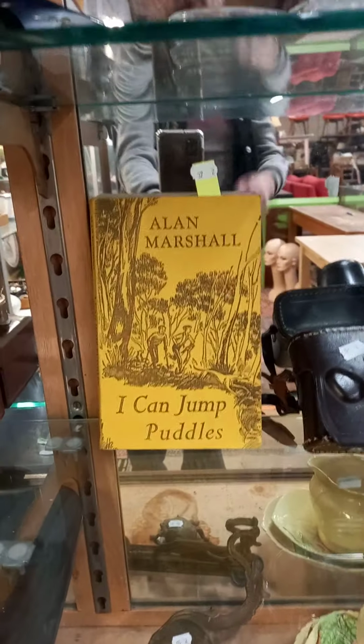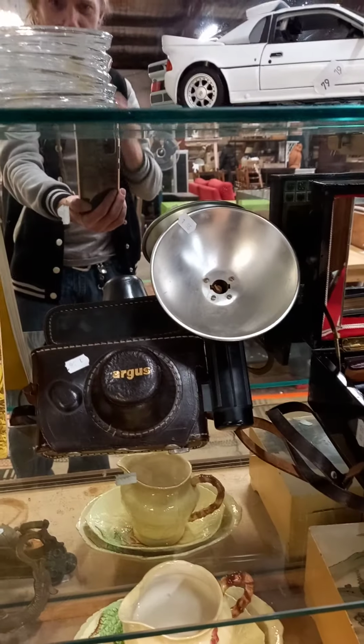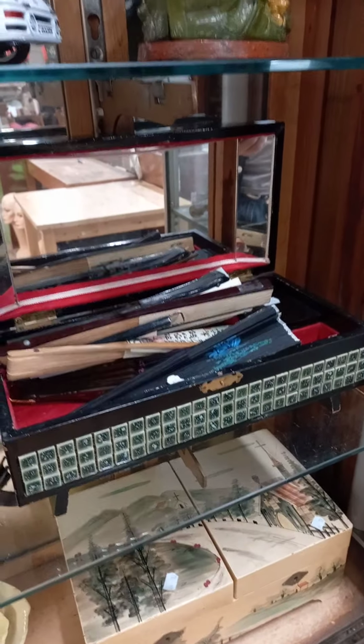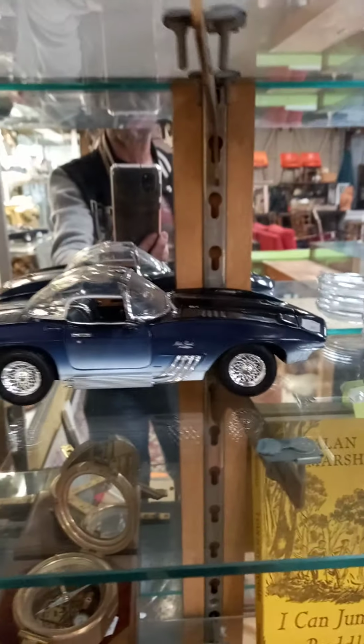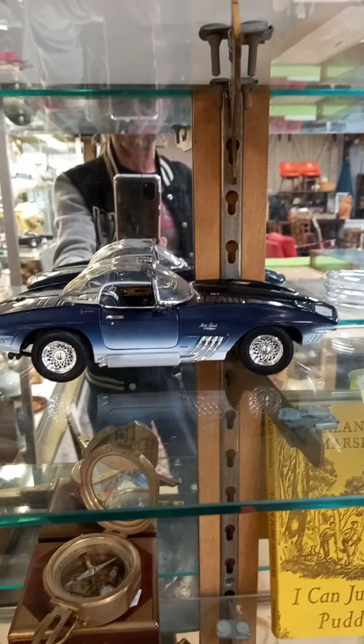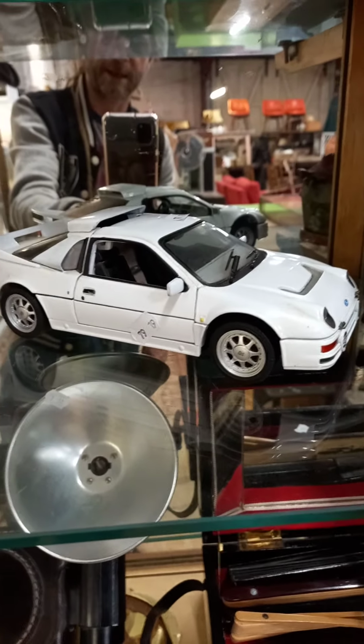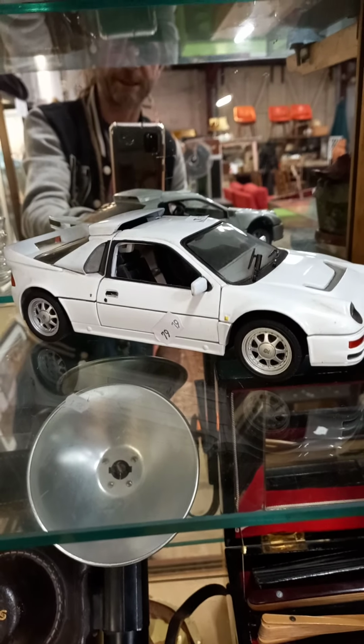Alan Marshall's signed by the author. Cool old Argus camera. Looks like the one Jimmy Olsen used to bloody use in Superman. Nice jewellery box with some fans. Corvette Stingray, Mako Shark. Woo, woo, woo. And that's pretty cool. The Ford RS200 rally car didn't last very long. Crazy, crazy car.